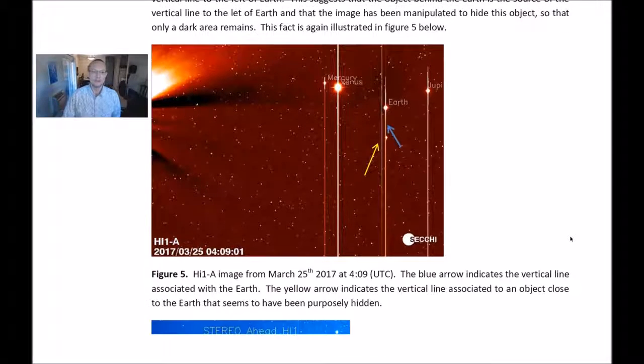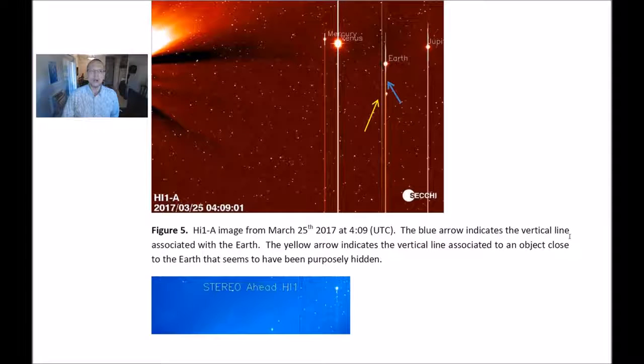Figure 5, HI1-A image from March 25th, 2017 at 4:09. The blue arrow indicates the vertical line associated with Earth. The yellow arrow indicates the vertical line associated to an object close to the Earth that seems to have been purposely hidden.